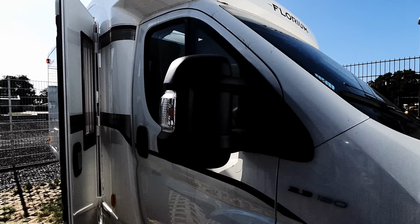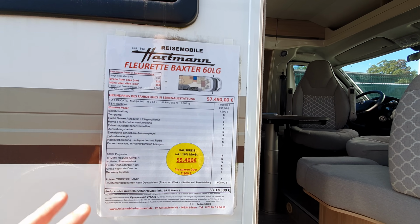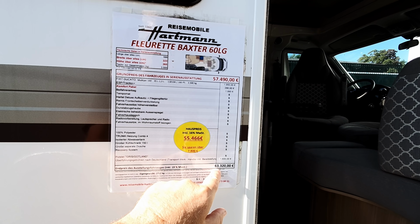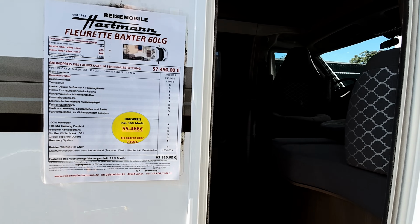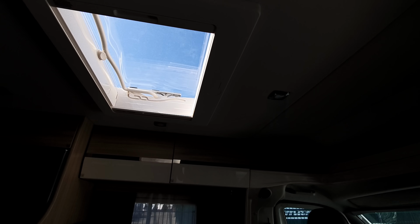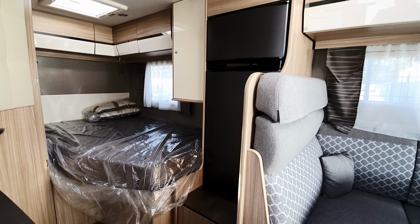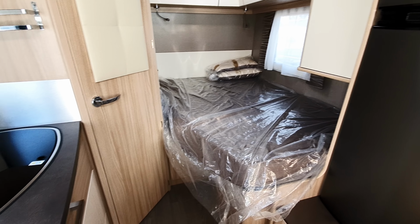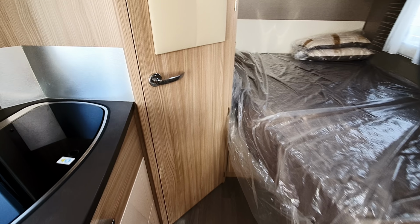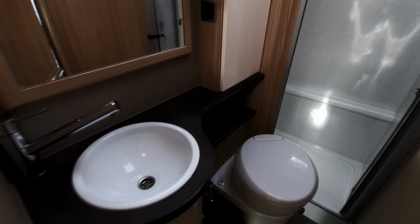Florium Baxter. Baxter's the smallest one we do, and in this case, we've even got the price of it here, because this was at Dusseldorf, so you've got 63,320. This is a 6 meter van, and it's 223 centimeters in width. And what this has is a side bed. Where do you think your toilet's going to be? Right, well, you're wrong, because it's here.